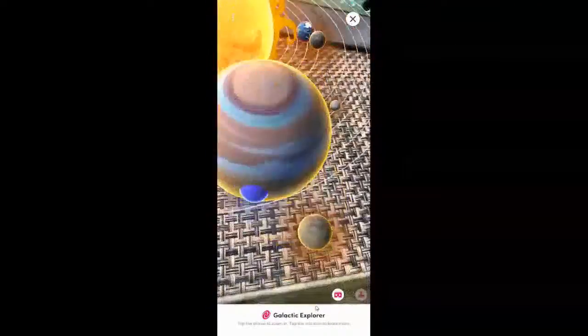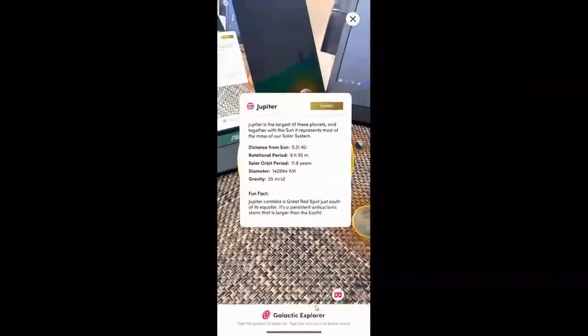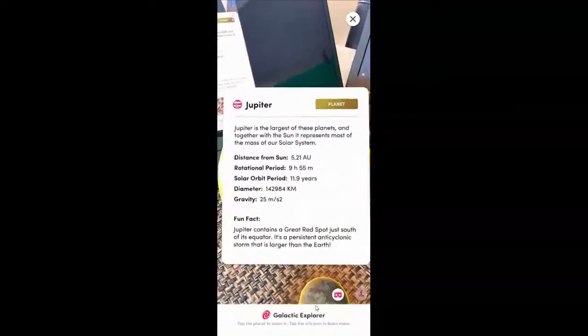And what I love about this is the students, they get so involved that now they stamp the tool or they stamp the card and whatever it is they're watching, and they can walk around and make their observations. And again, look at this. So Jupiter, let's find out a little bit about Jupiter. Well, here's a card that'll give you some info on Jupiter.